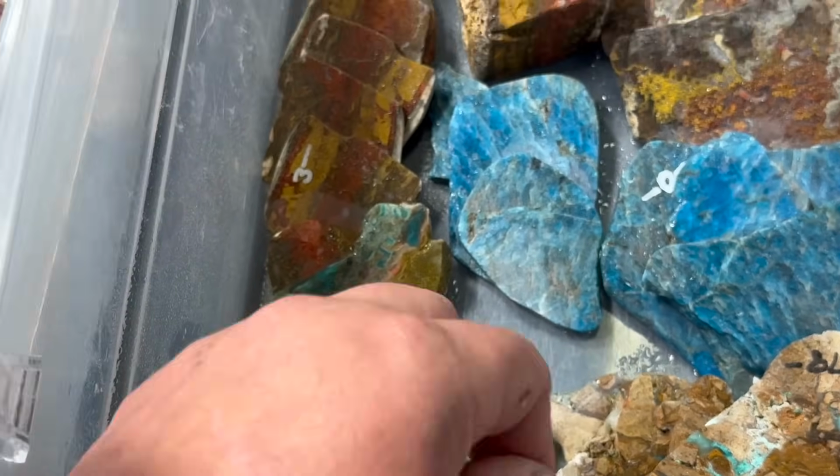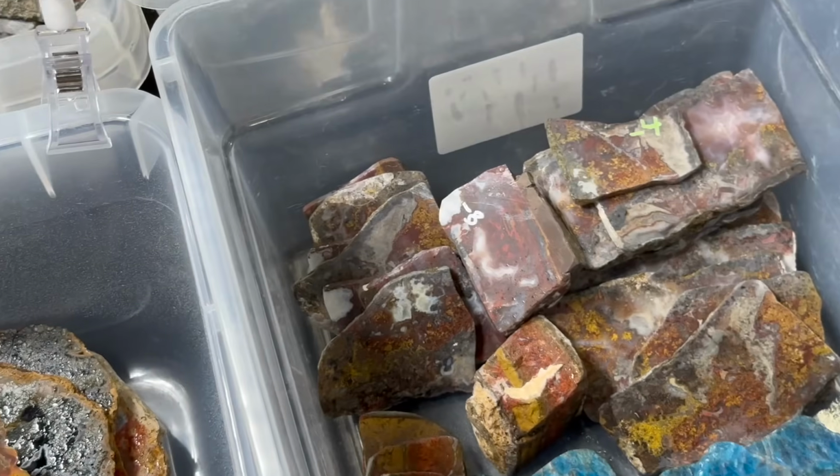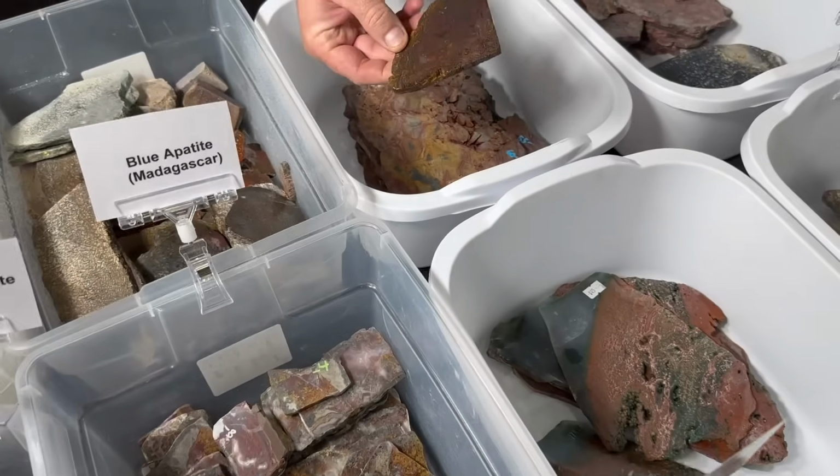Yeah, we can spray these too if you want. You've got to spray them to see the colors in them. Really cool.